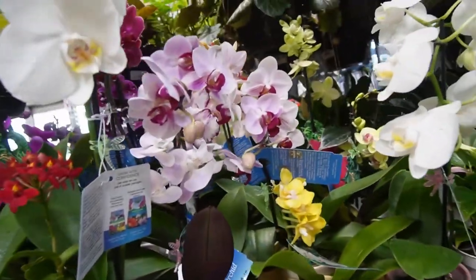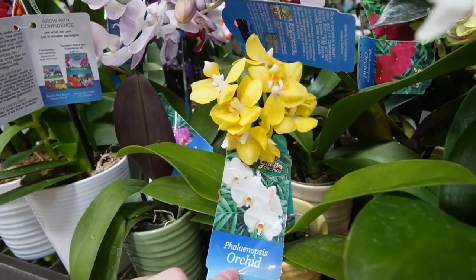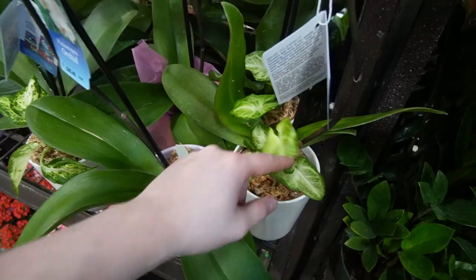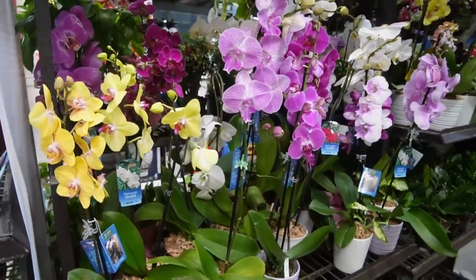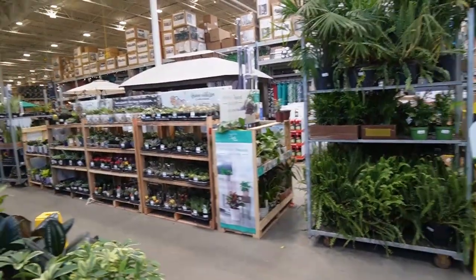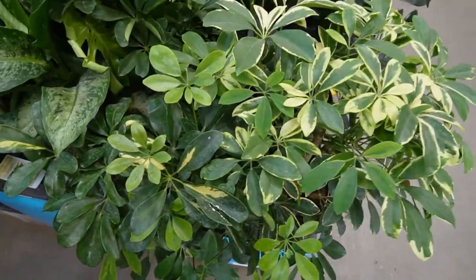We've got some nice orchids here, some interesting ones. Look at this one. Okay, and then they're growing some extra plants in these orchids. So some Syngonium inside the big orchids. Wow, dude, the store is empty today. There's no one here. Over here, we have some big umbrella plants.